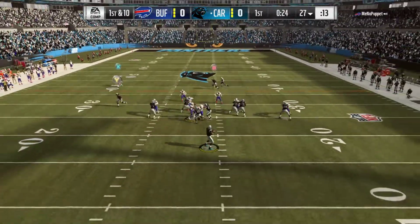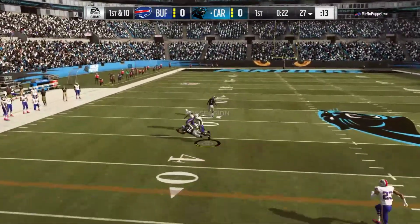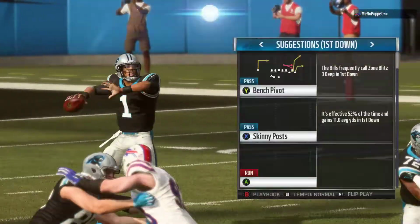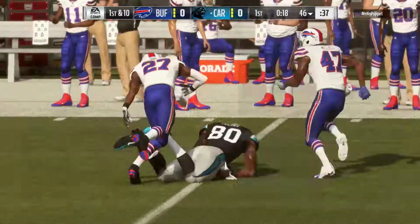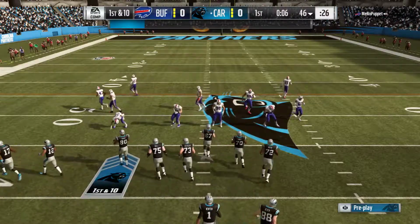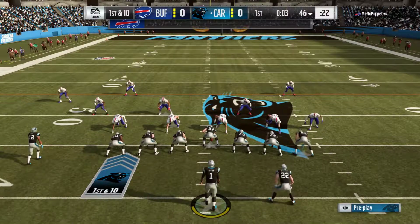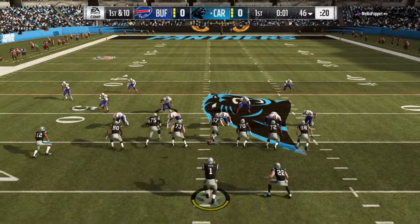Now a play fake here on first down. And oh, look at that, a diving catch. Another big hitter there. This one good for 18. I felt that one all the way up here. How about that big man laying out and making that catch? Yeah, that wasn't a 180-pound wideout. That was a tight end.